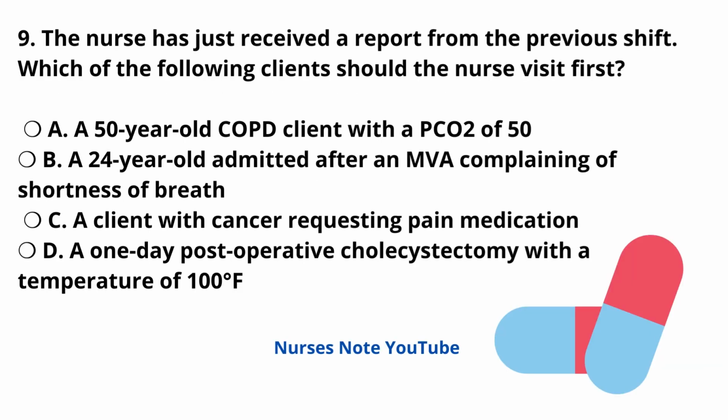9. The nurse has just received a report from the previous shift. Which of the following clients should the nurse visit first? A. A 50-year-old COPD client with a PCO2 of 50. B. A 24-year-old admitted after an MVA complaining of shortness of breath. C. A client with cancer requesting pain medication. D. A one-day post-operative cholecystectomy with a temperature of 100 degrees Fahrenheit.